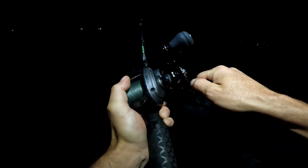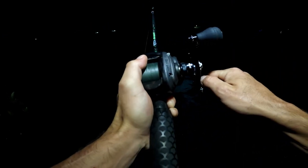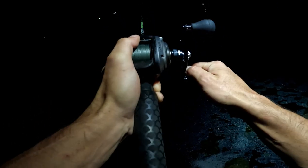Dude, this is going to be a giant. Feels like a gator.